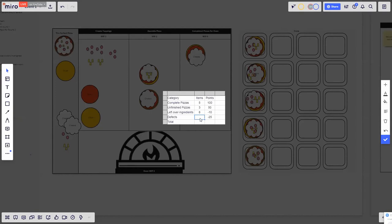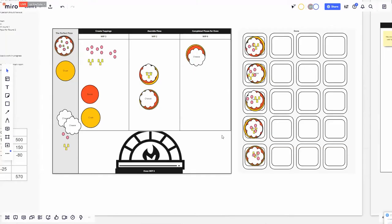So we have 5 is 500. We have 3 for 50, that's 150. My 8 is negative 80. So that's 600. Yeah, if the pepperoni is laid out like that, and the pineapple is laid like that, that'd be fine. Then you could kind of grade it. Is that 570? Check my math, guys. Yeah, 570. Okay, cool.